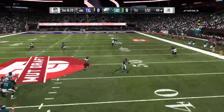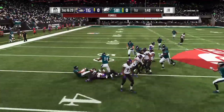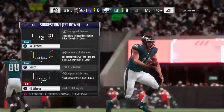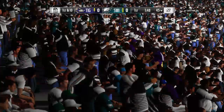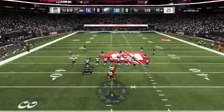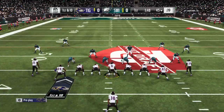Now on 3rd and long, they'll look to throw. Firing quickly here, and that's complete. And the ball is knocked out, and the Ravens have got it. We have seen this before, and we know coaches preach about this and work on it all the time. Catch the ball. You know there's going to be some traffic somewhere. They've got to put it away and secure it as they try and get downfield.